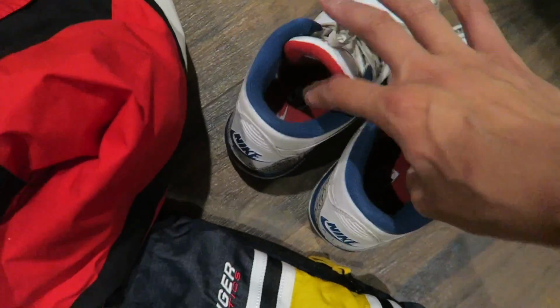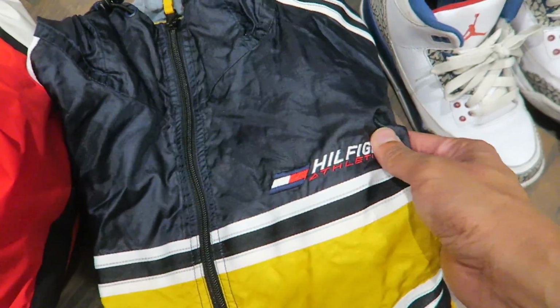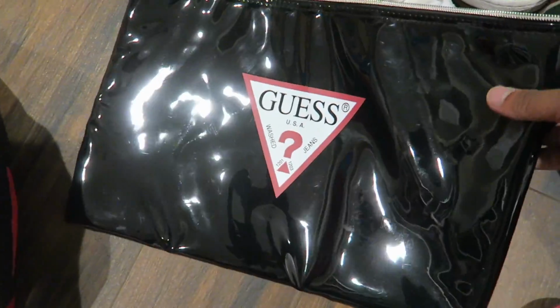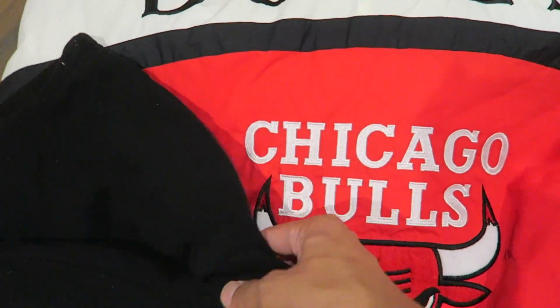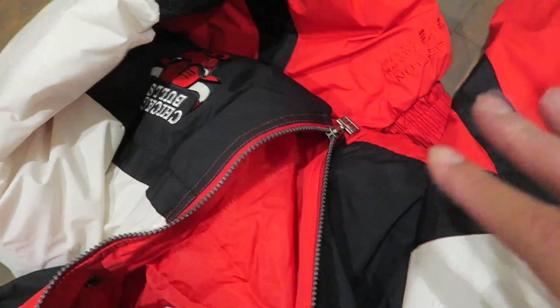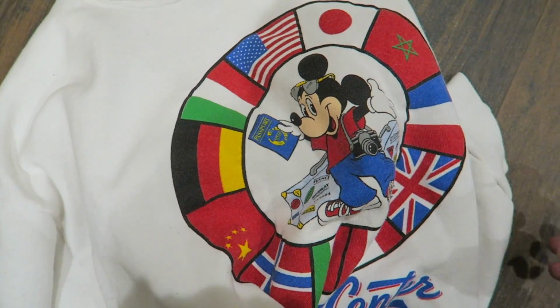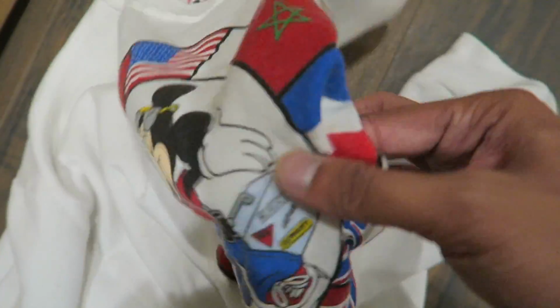The Cement 3's, very fire. The True Blue Cement 3's. Then this right here, the Tommy jacket, taxed at 20 bucks, but still had to cop because the 3M is fire. Little Guess laptop case. And then the Chicago Bulls Nutmeg huge jacket, very fire. And then the Vetements Champion shorts, so fire with the slit in the back. It's cool. Don't think your boy didn't cop this. Just forgot to show you guys the little vintage Mickey crew neck. Already picked up though, so shout out to the homie for making a purchase.